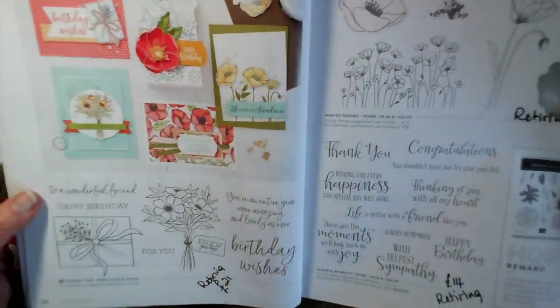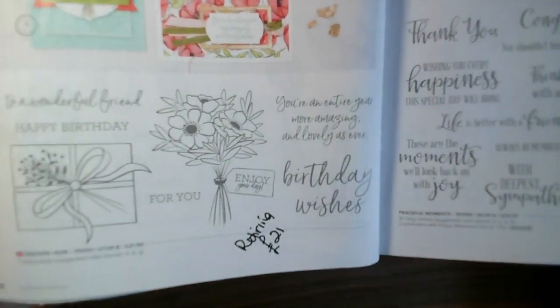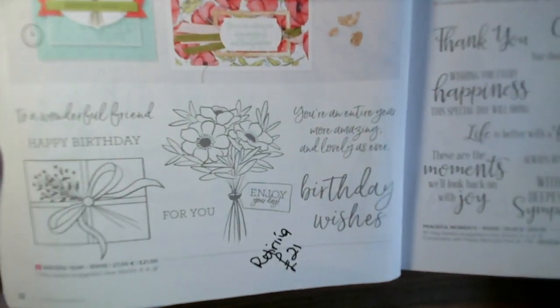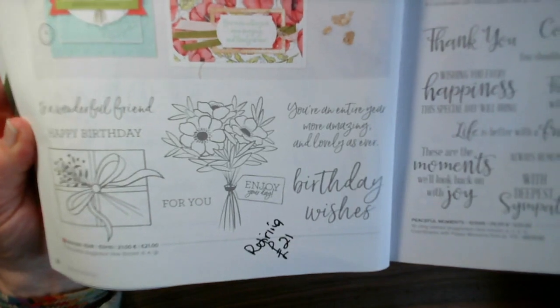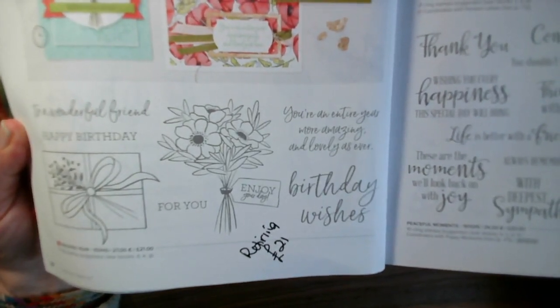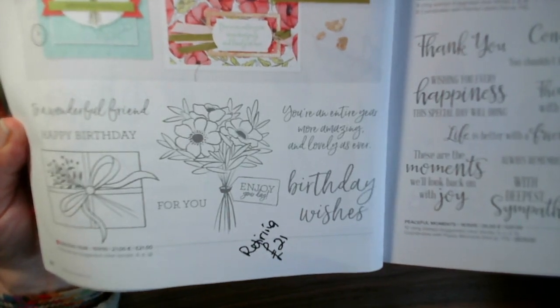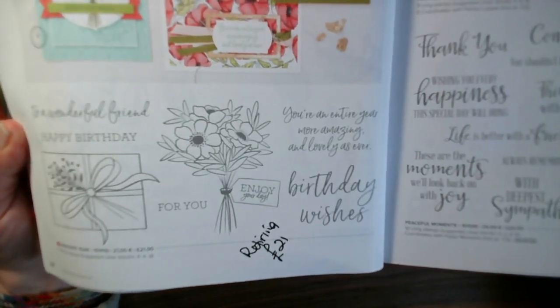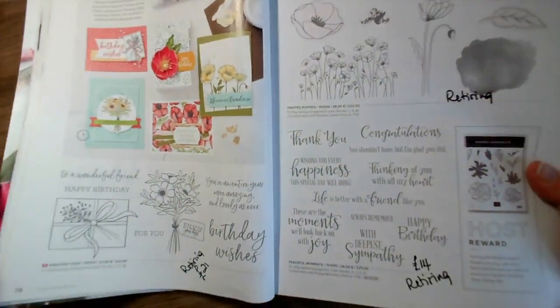Page 28, Amazing Year is retiring. I've had a lot of use out of this one, with the pretty flowers in the bouquet and the present, and nice sentiments again. Birthday wishes for you, happy birthday. And that's still £21, so that one's not discounted. Hi again, Isabel.